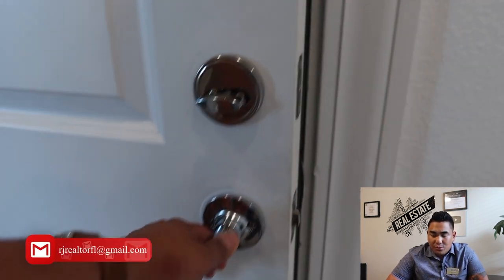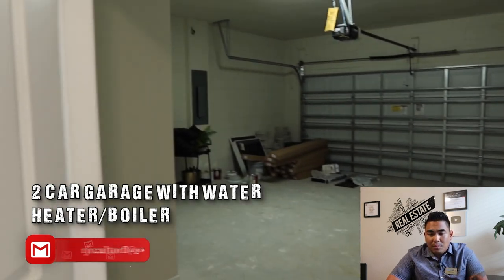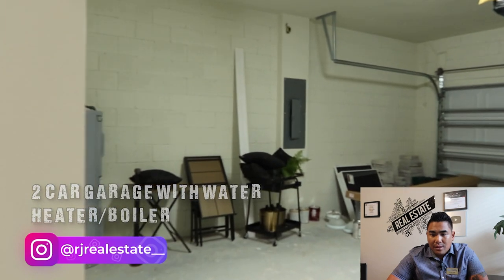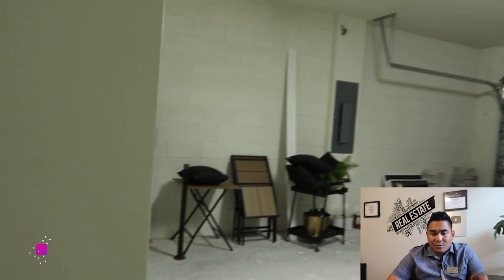And this particular room that I just showed you is your two-car garage, and your water boiler will be here as well, which is normal here in Central Florida. Most of the water boilers are inside of the garage.